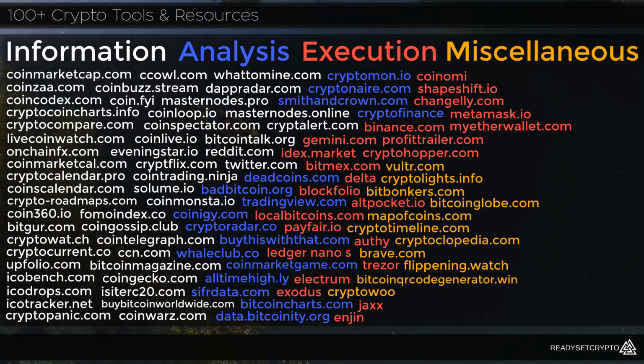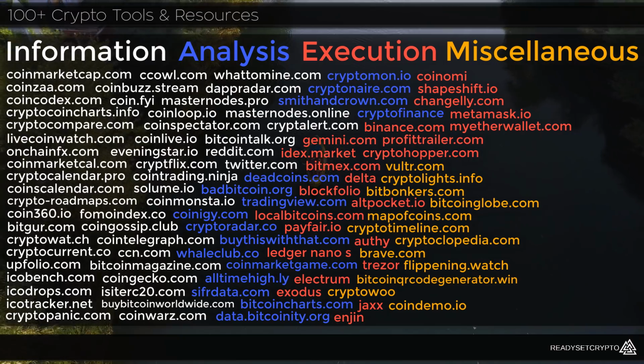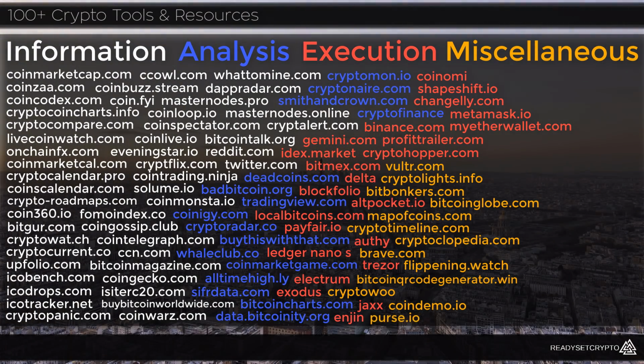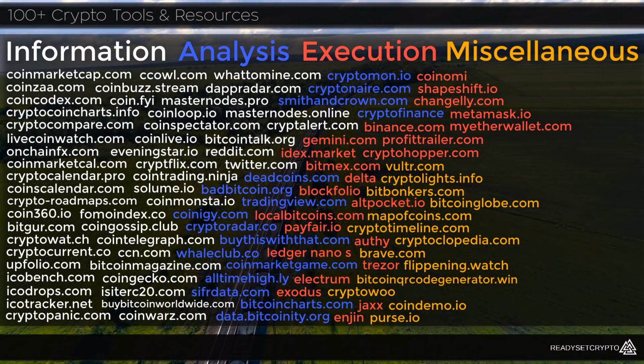If you want to learn more about how Bitcoin transactions work, I'd check out coindemo.io. It does a visual demonstration of how they work, and it's really interesting. I also really like Purse. It's a cool service that gets you huge discounts on Amazon orders because you're using Bitcoin. What's awesome is that it allows you to pick what discount you want. So at a 5% discount, you get it faster, but you can go all the way up to a 15% discount.